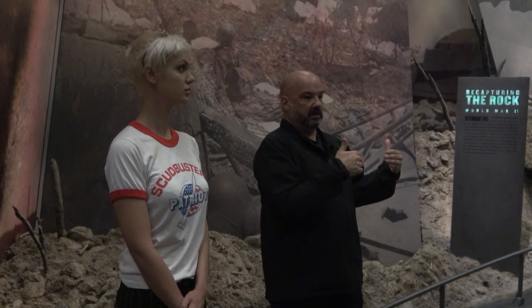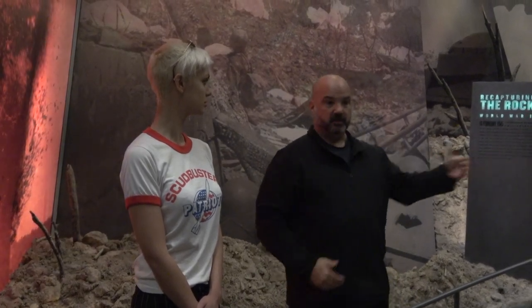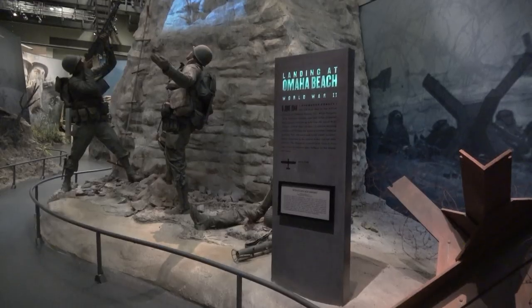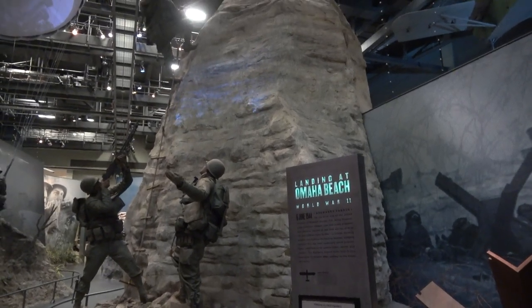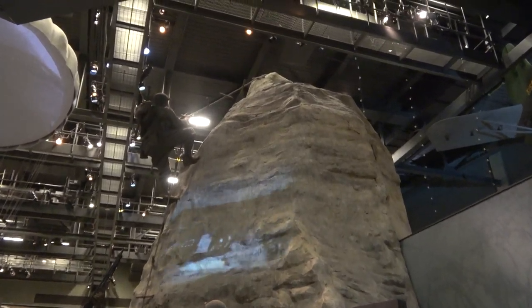Now, if you have ever been to Normandy, or if you ever get the chance to go, please go and see this place. There's no landing beach in front of Pointe du Hoc. It's a little rocky shale, and the cliffs go straight up. So they had to develop techniques of how to quickly get up the cliffs and seize those positions.